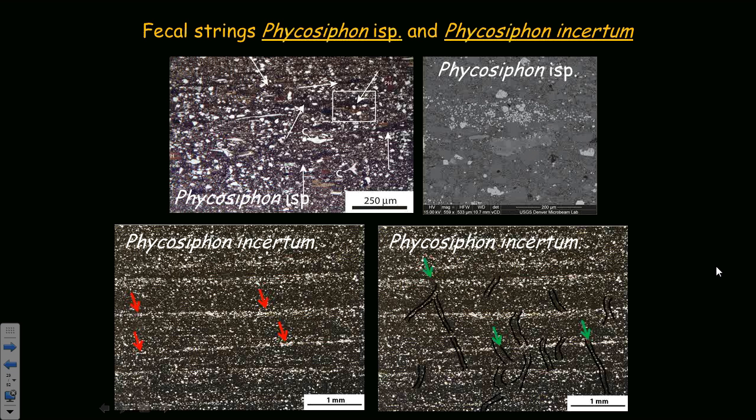If you look at these fecal strings, that just means, let me see whether I find a diplomatic way to say that, the animal goes through the sediment and leaves the excrements behind, but doesn't leave necessarily a tunnel or a burrow behind. So we're dealing here with excrements. Sorry, that wasn't my fault. So the black dots here, these type of Phycosiphon, they're a little bigger.